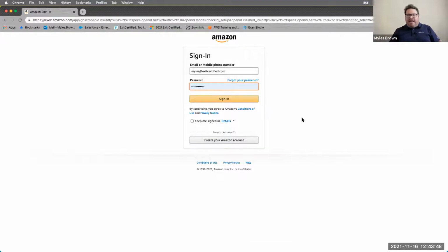I end up using one with my work email that's different from my home one that I use to actually purchase things on Amazon.com. So yes, if you use your personal AWS account instead of your company one, it's still valid for certification.